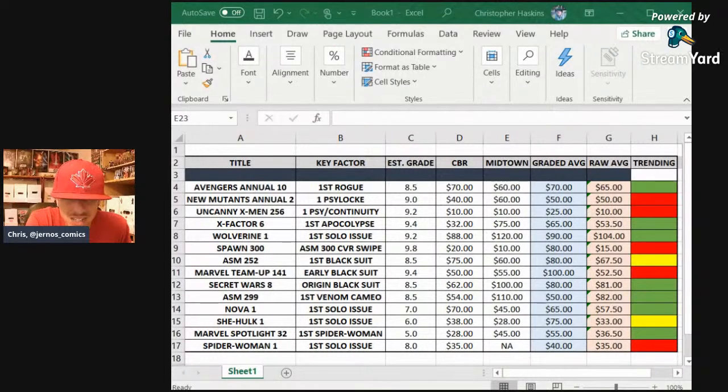Raw, CBCS, $10. Midtown, $10. Graded average, $25. So we got an average raw at $10, graded average $25. So right there, I would already be spending $30, which is more than the graded average value to get this pressed out, or excuse me, to get this slab.